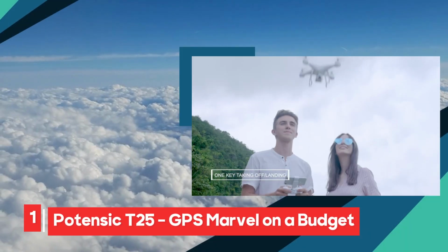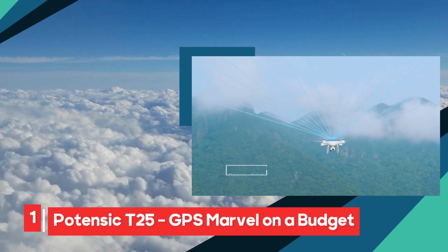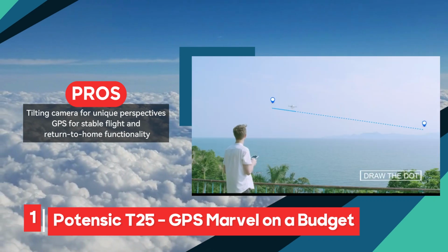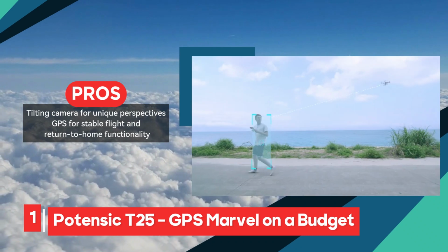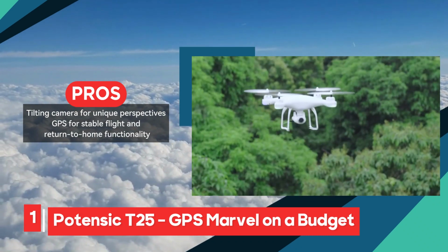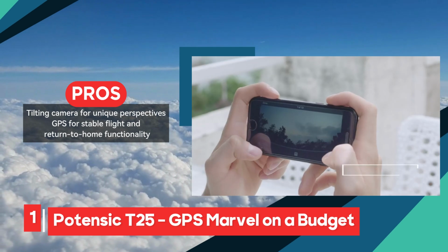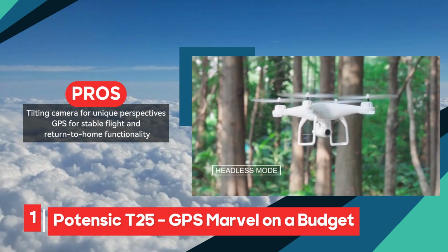Kicking off our list is the Pentec T25, a drone that introduces GPS and gimbal features to the sub-$200 market. Despite its compact size, this drone is feature-packed, showcasing GPS accuracy and a tilting camera for a unique aerial perspective. While it does have its limitations, particularly a 300-foot altitude limit, the Pentec T25 stands out as a solid choice for budget-conscious explorers, providing excellent value for its price.